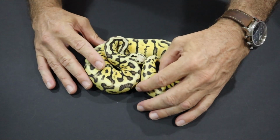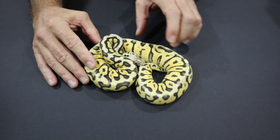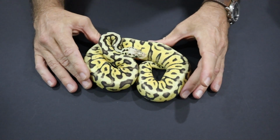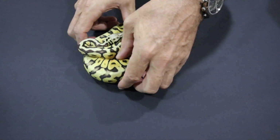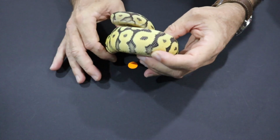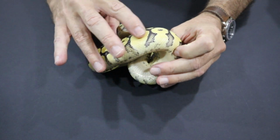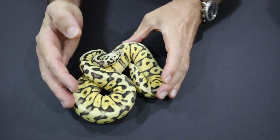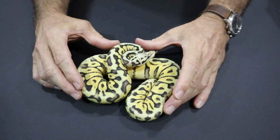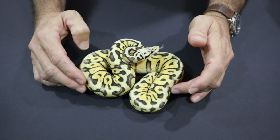pattern that we're after. Has a very light head stamp, so is more than likely super pastel. Not particularly bright, so more than likely does not have vanilla. And you can see the dorsal is very blushed, but we're not getting the flames up the side here. So this is not Yellow Belly either. What I think we're looking at here is just super pastel spot nose.